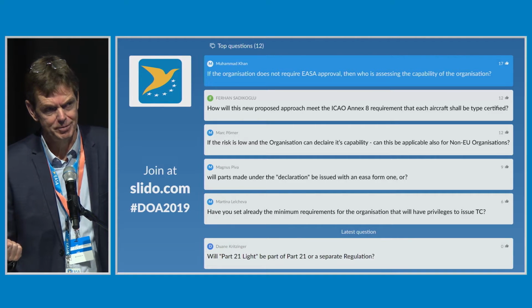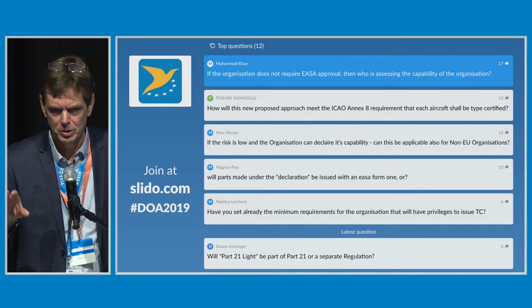What we will do is have a look, if someone wants to apply the Part 21 process, we have to make sure that it's appropriate to do so. So we will have a look at the eligibility of an organization. Are you really an organization that should fit within this level of risk? So EASA will look at the eligibility early in the process when we receive the declaration from those organizations. So we'll know quite some detail about the organization, and we'll have a look at whether you are in the right Part 21.